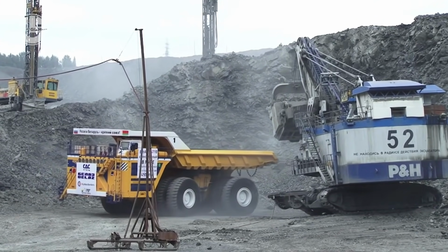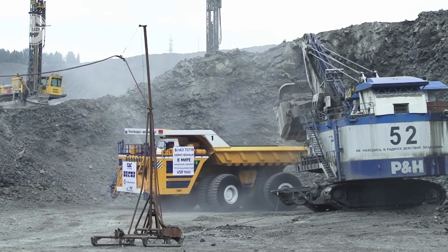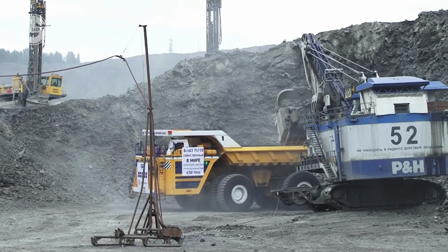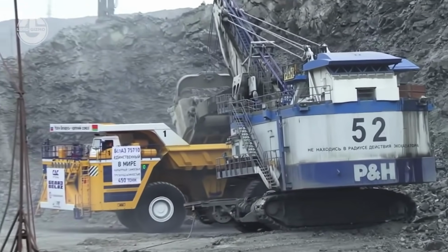to +50 degrees Celsius. These trucks can be used in the construction of large industrial structures and hydraulic facilities, in the construction of highway systems, as well as in technical departments of the enterprises of the processing industry.